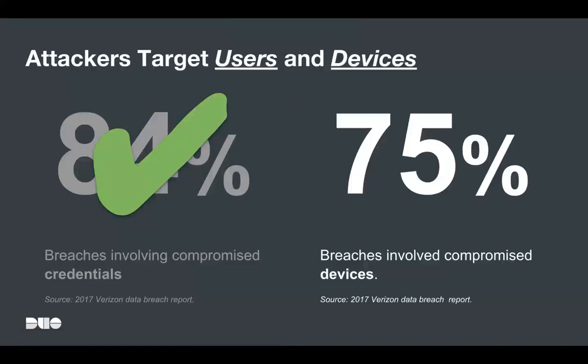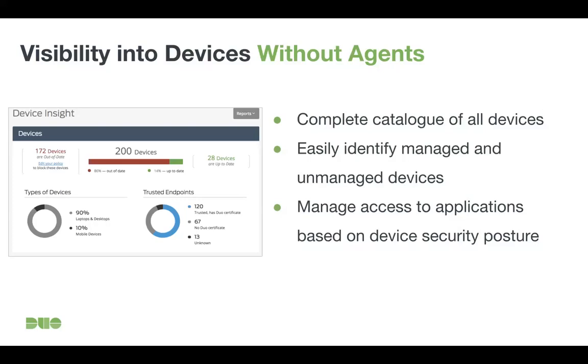Now, on the device piece, the really nice thing is that for any apps that you're protecting with Duo, we can actually audit the devices that are being used. So you can gather information on the software they're running and the security controls.